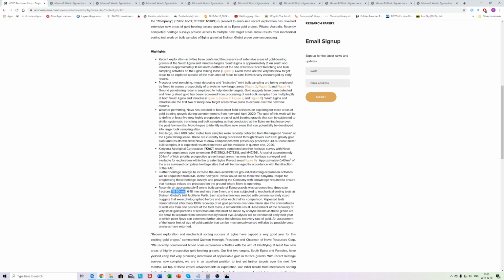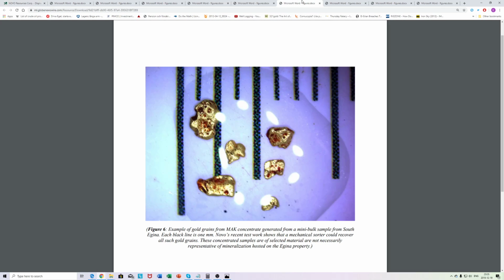And the first test suggested that they demonstrate effective 100% recovery of all gold particles over 1 millimeter size into concentrates. So the first ever trial test suggests 100% recovery of gold particles above 1 millimeter. And if, say, 95 plus is above 1 millimeter, that could open up, you get my point, a very high recovery number for the Egina lag gravels.